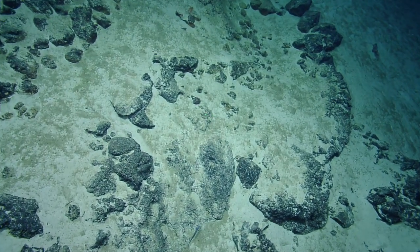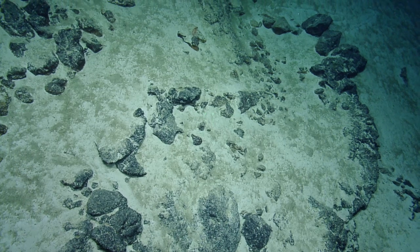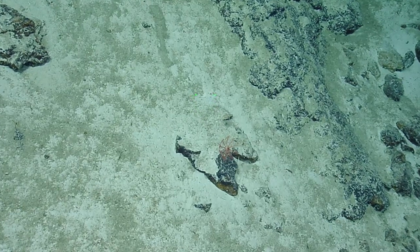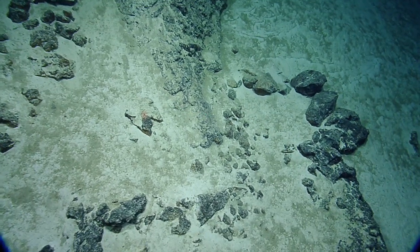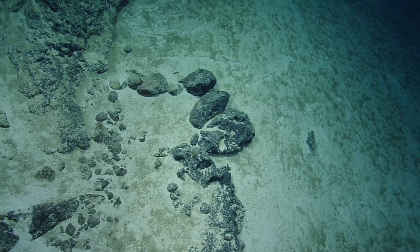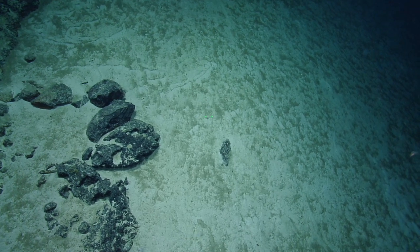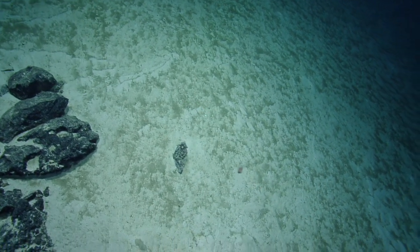Is that a fish? That's what I've been wondering. I think that's sand over there. I think it's a rock. That's a rock. What is this though? Is that a crinoid? Zoom in, Dave. Yep, it's a crinoid. Okay. Thank you. Kelly. Oh, is it? Yeah, you're right. Is it a sea pig? Yeah.